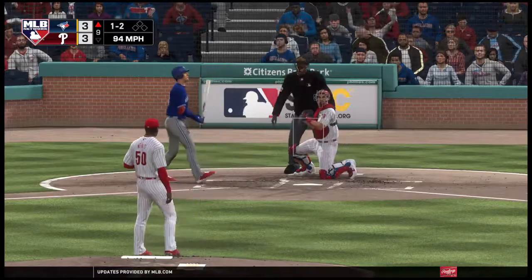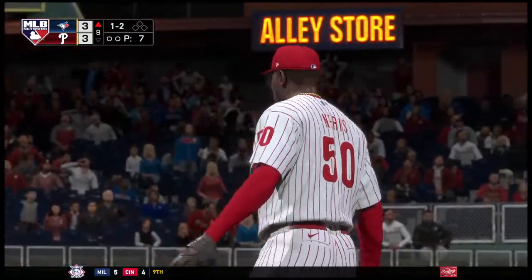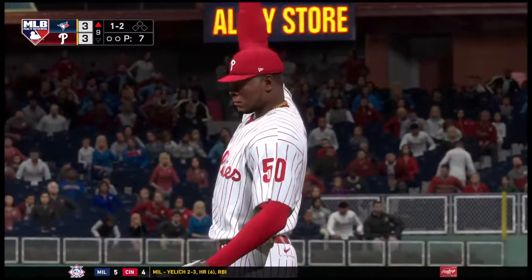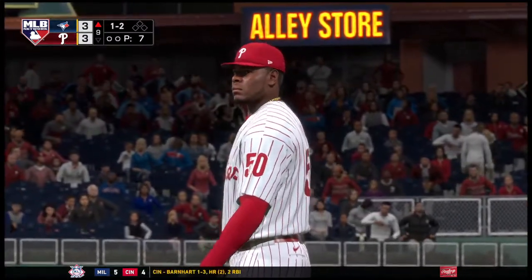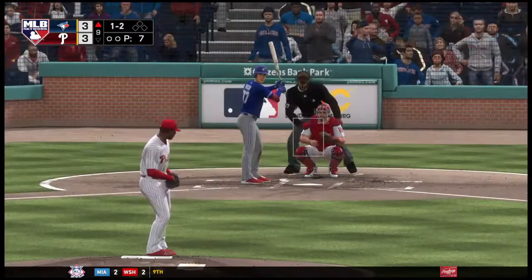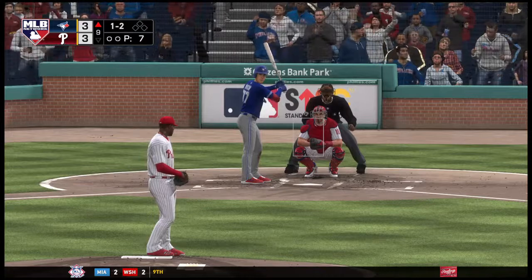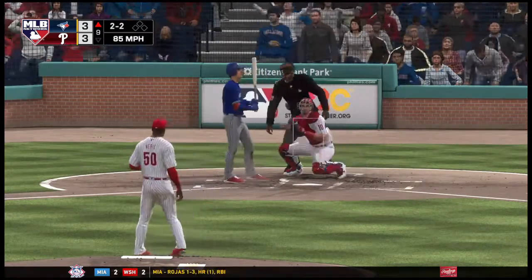And a good 2-strike pitch, but he misses high. 1-2. Well, there's the classic 0-2 wasted fastball. Not even close to the zone. We'll see what he throws on the next pitch. The 1-2. Misses for the second ball.